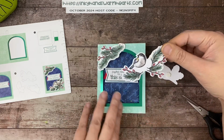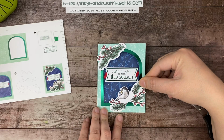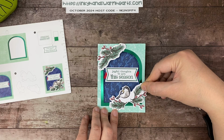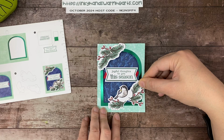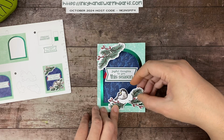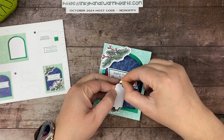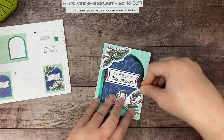All right, and then the next one, this little bird goes first. So that's why there's only 2. Remember, this one is going to, right there-ish. Maybe like that. I just want to make sure that this does not stick to my card, does it? I might have to move that up slightly. I can do that before I stick it down. There we go. All right, now we're good.